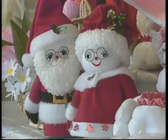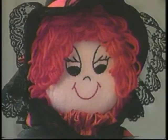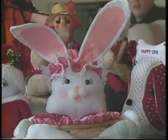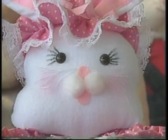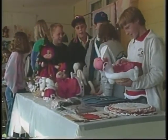And during Christmas time, the Mr. and Mrs. Santa Claus are very popular. And on Halloween, we have the large witch, and she is very popular. Easter time, we have the Easter bunny basket, which is really good. And most of all, the stuffed animals are good all year round.